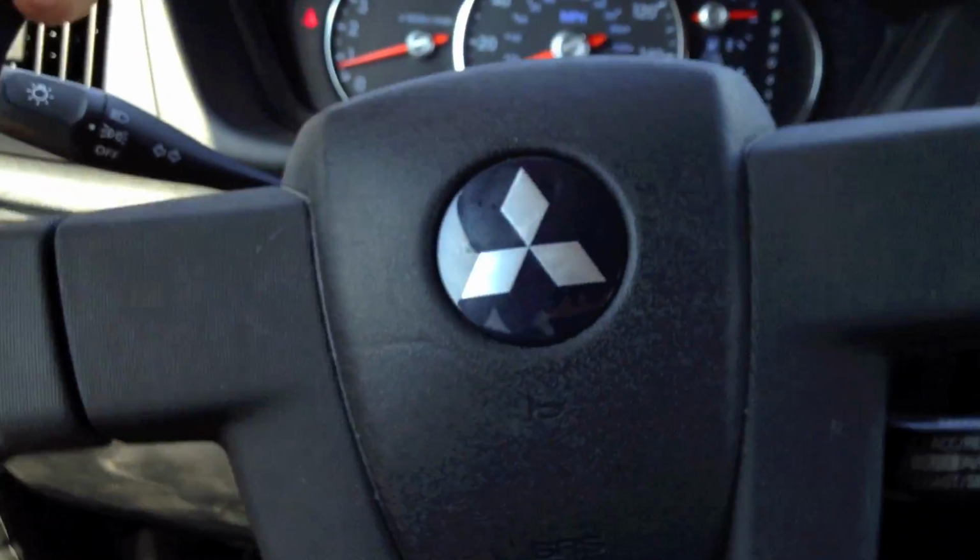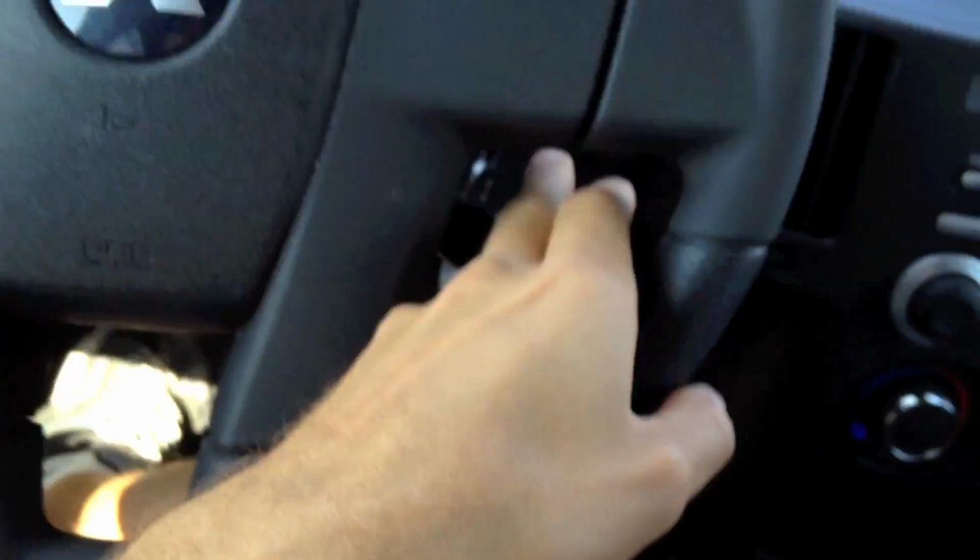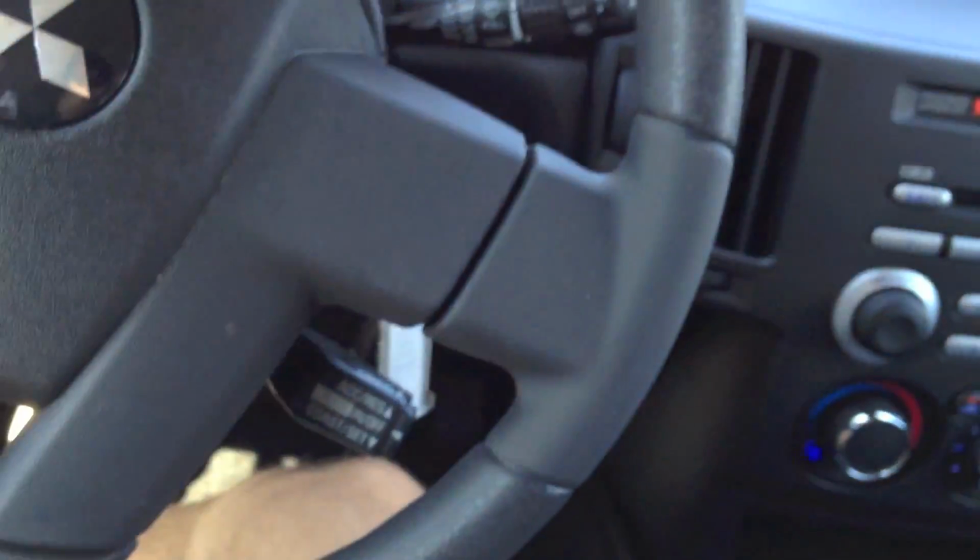Steering wheel is bare. Cruise control down here to the side. Wipers, intermittent speed.